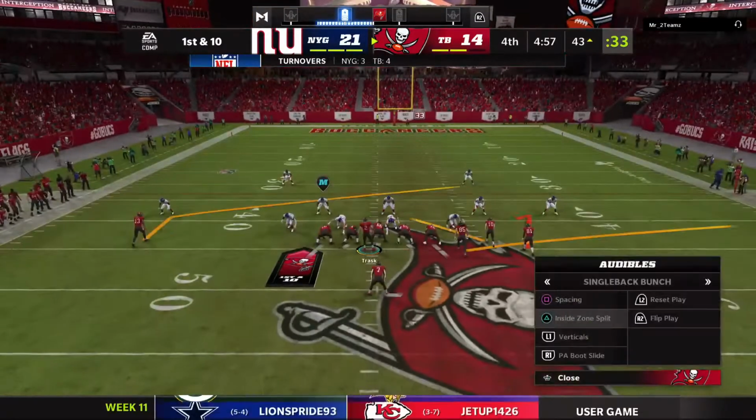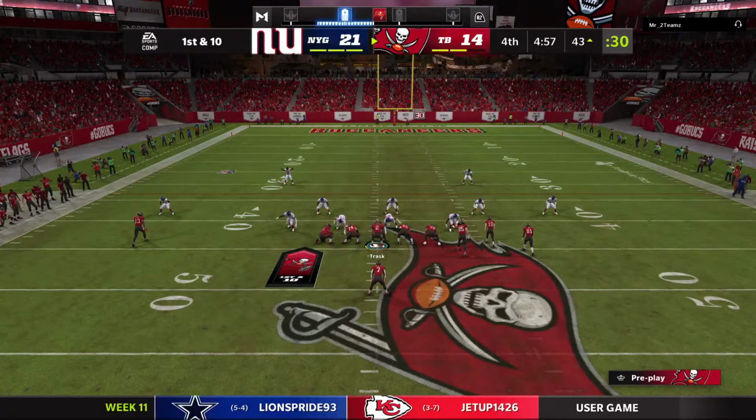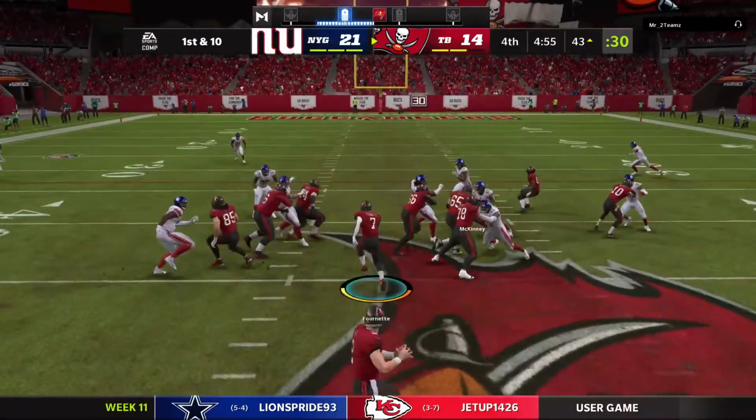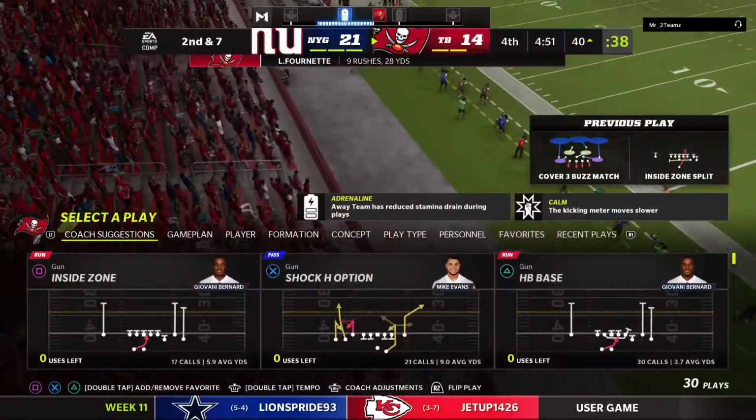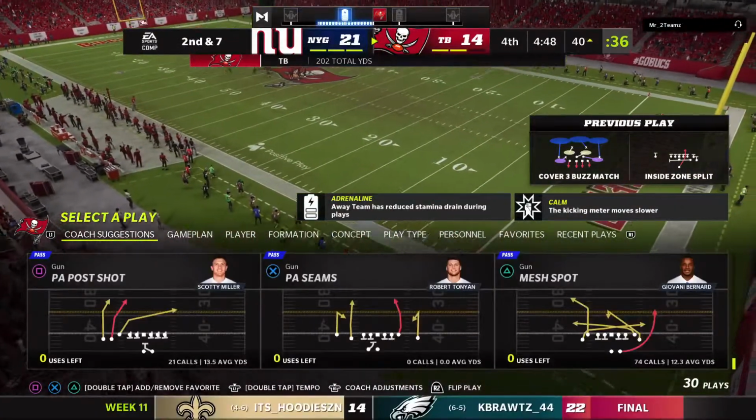Just in general, when you're passing in the 4th quarter with a lead, no matter at what point, you've got to be super careful. Got to be careful, and sometimes you can be so careful that you end up running yourself into an error. A gain of 3, 2nd down.